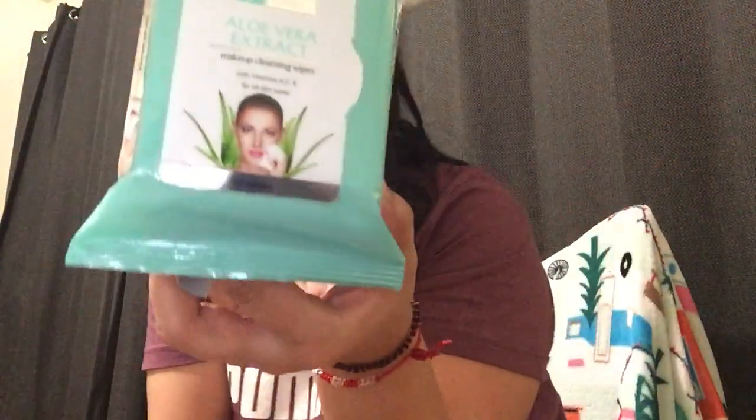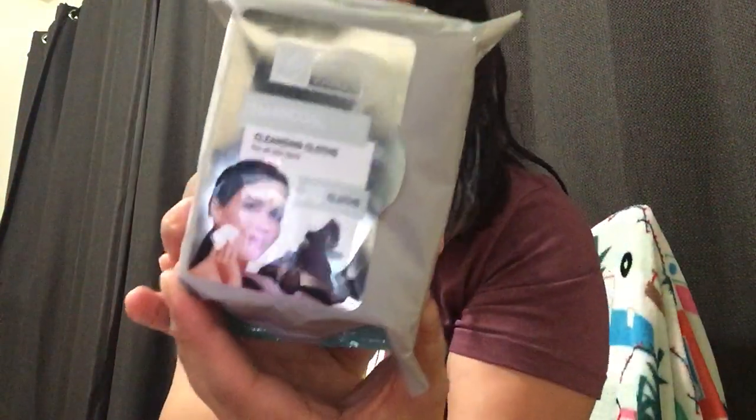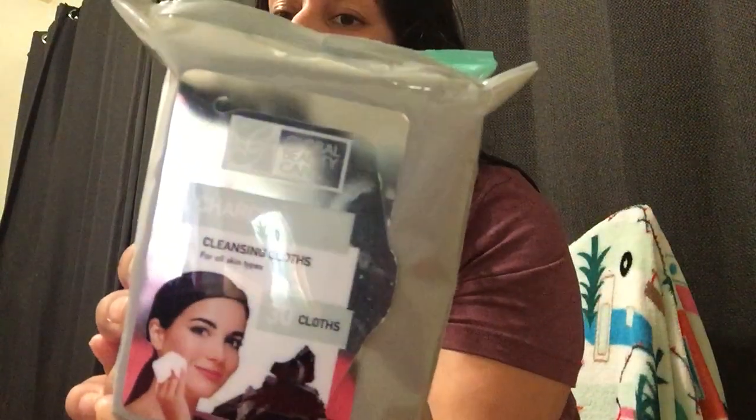Next, I got these aloe vera extract makeup cleansing wipes with vitamin A, C, and E for all skin types. You get 30 wipes on this side. Shoot, I can't focus on the camera. And you get 30 wipes on the other side for a dollar both. So you're getting a total of 60 for $1. This one is the charcoal cleansing wipes for all skin types, and it's by Global Beauty Care. So yes, got me those, baby.